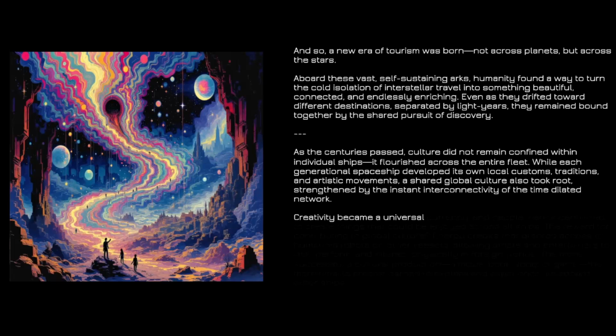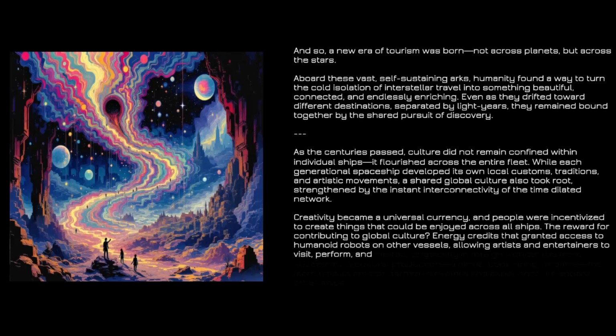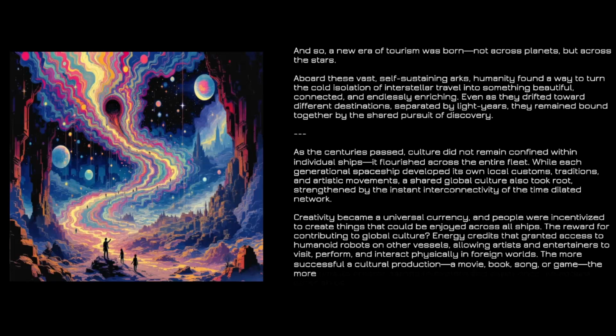Creativity became a universal currency, and people were incentivized to create things that could be enjoyed across all ships. The reward for contributing to global culture? Energy credits that granted access to humanoid robots on other vessels, allowing artists and entertainers to visit, perform, and interact physically in foreign worlds. The more successful a cultural production, a movie, book, song, or game, the more time its creator earned to explore and experience life aboard other ships.